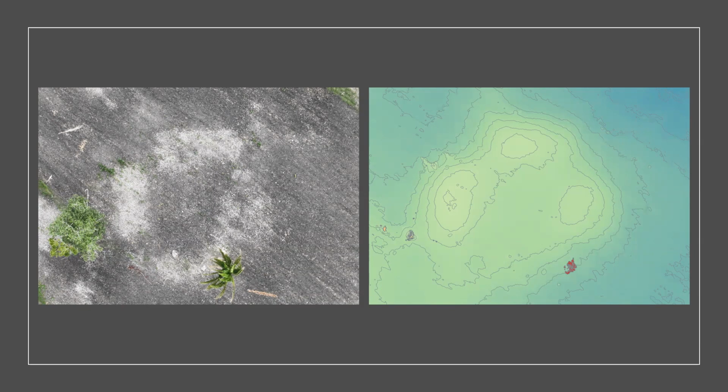With this data, we will do 3 things. 1, create a digital history of the landscape. 2, add to a greater understanding of the ancient Maya in this part of the world. And 3, help to explain the unique cultural history of this settlement system in Northwest Belize.